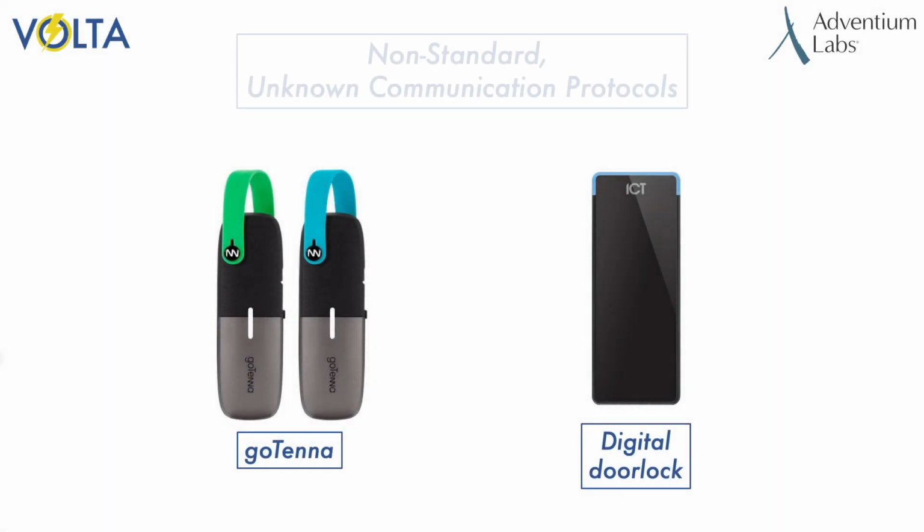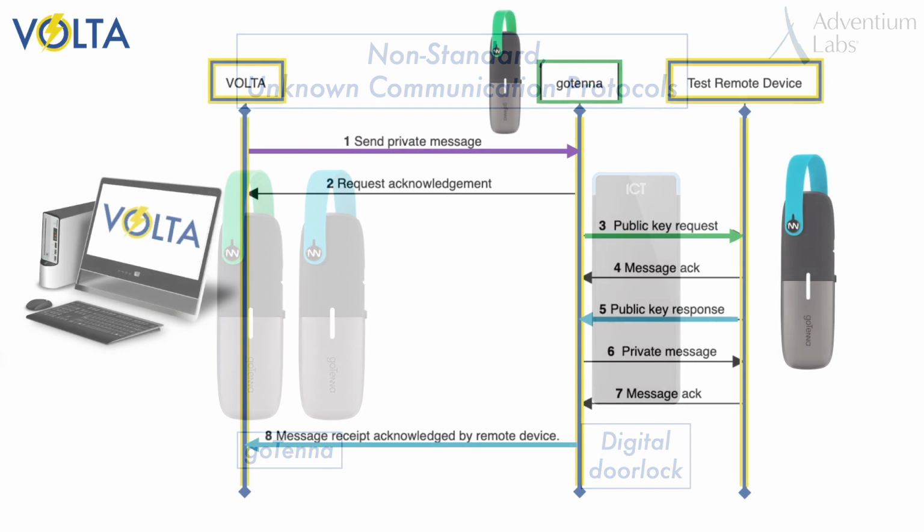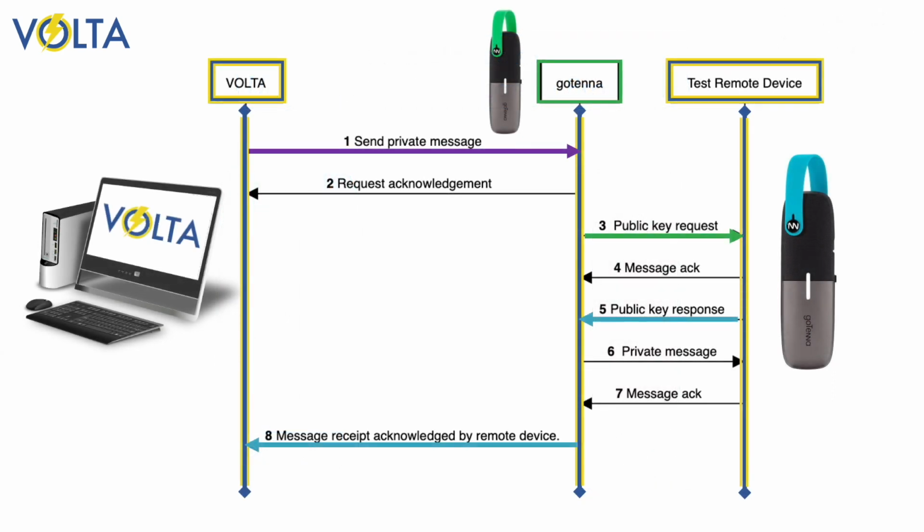Both the door lock and the GoTenna employed non-standard, initially unknown protocols. For the door lock, the protocol was simple enough to require no significant analysis. The GoTenna used a more complicated proprietary protocol, to which we applied VOLTA's device analysis as a capability demonstration.